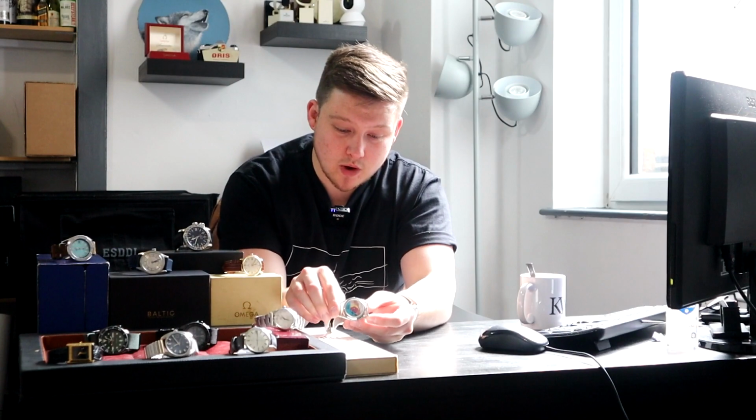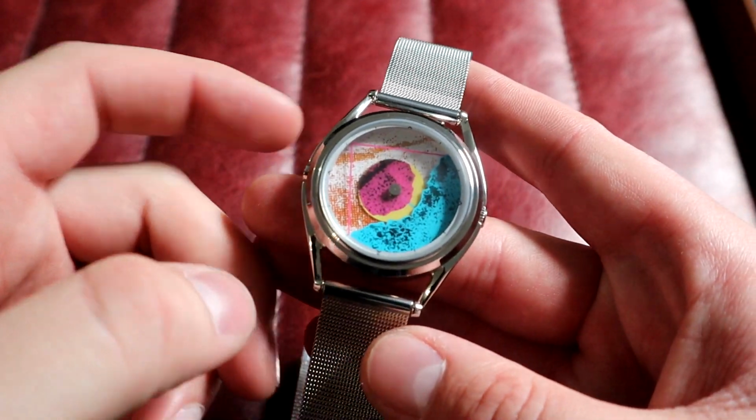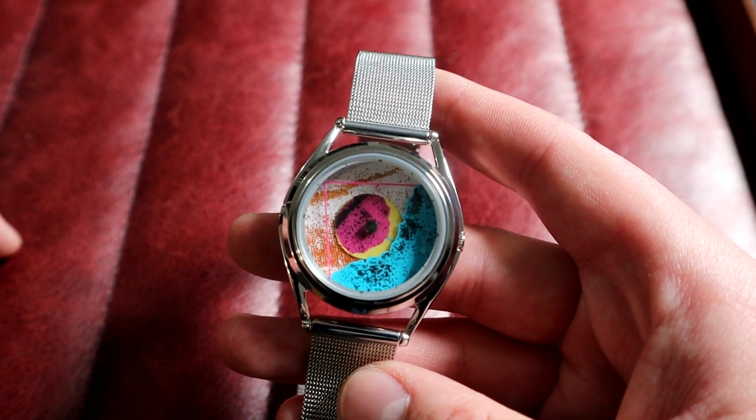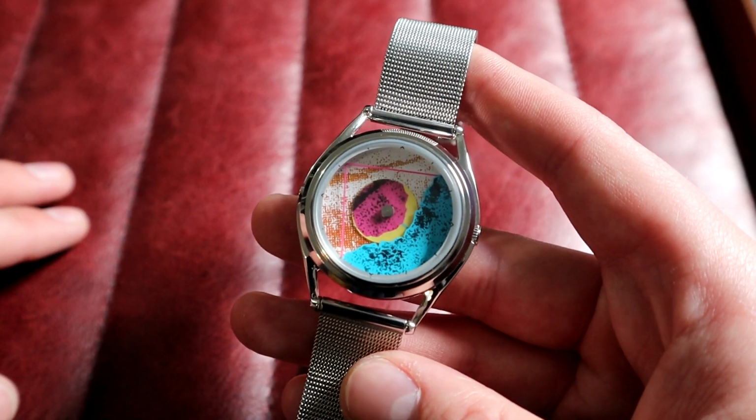Now let's take a look at this Mr. Jones watch, which is limited edition and unique as well. So let's take a closer look. Time for something a bit more interesting and a bit more unusual. This is an unworn Mr. Jones Vertigo by Paul Wardski. I have to absolutely forgive my butchering of the name.